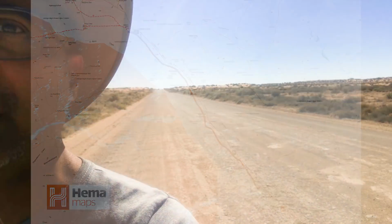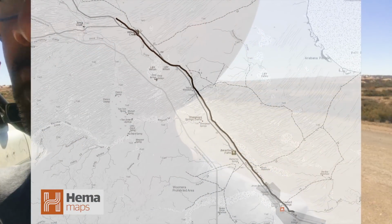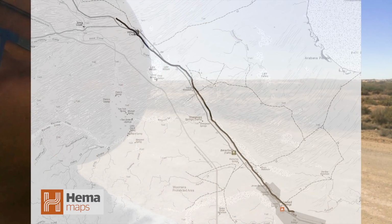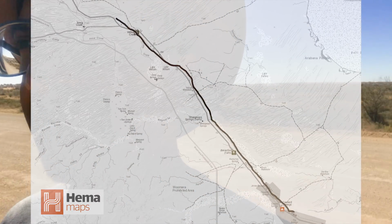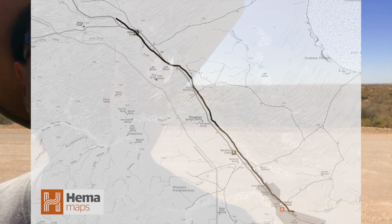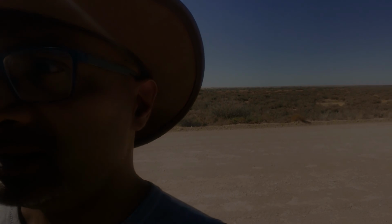But basically this track ran parallel to the old Ghan railway track. Now the Ghan railway track ran for many years from steam engine days right up until, I think, the 80s. And then they moved the track for a number of reasons. One was this was very prone to flooding, and secondly, with the modern diesel engines coming along, and the way trade was taking place and trade routes were happening, they no longer needed it here, so they moved it. But one of the beauties of driving this track is that you get to see the remains of the old Ghan track.